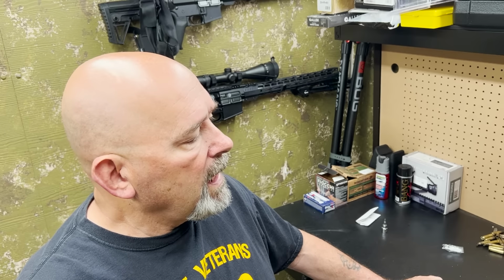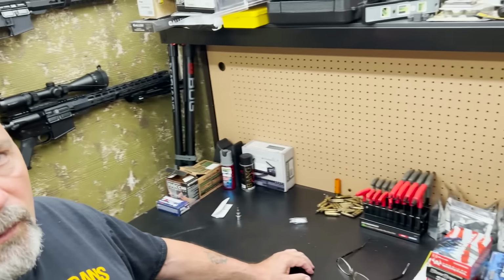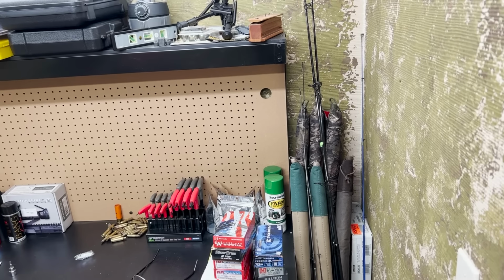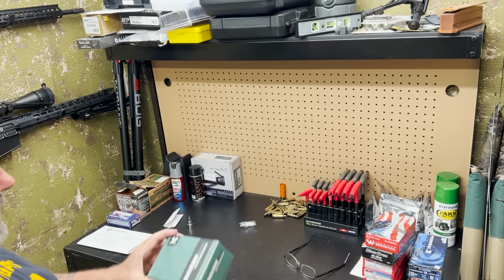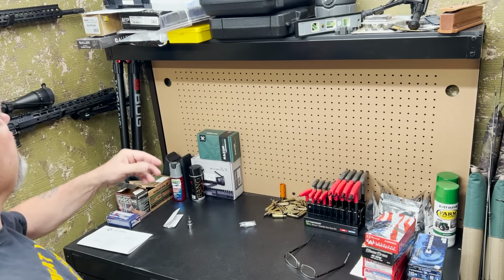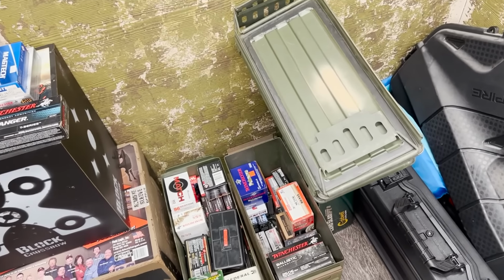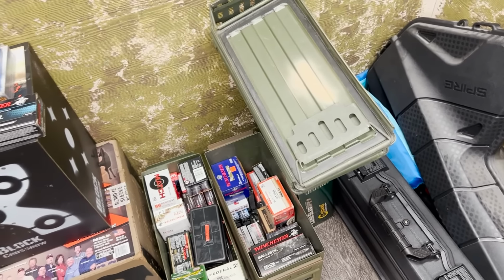So I do have carrying cases over here. If I'm going somewhere, I'm going hunting or something like that, I've got carrying cases. I got fishing rods out the wazoo. Another rangefinder that I've got made by Vortex. I've got ammo crates with ammo in them.